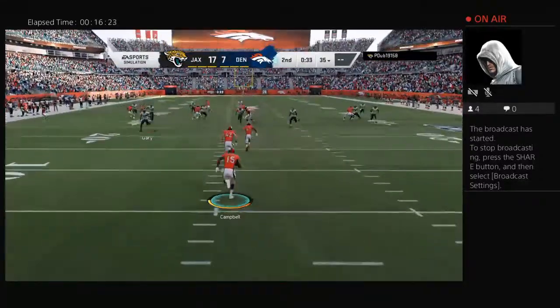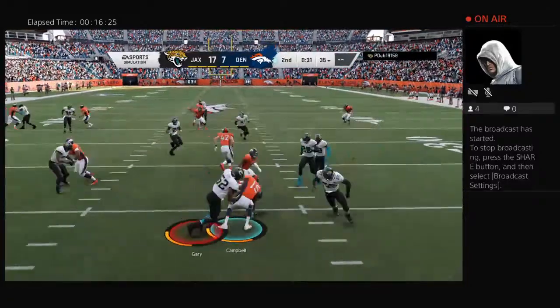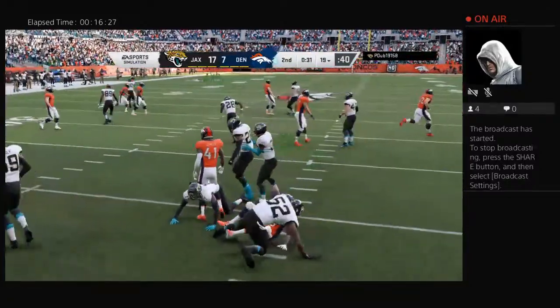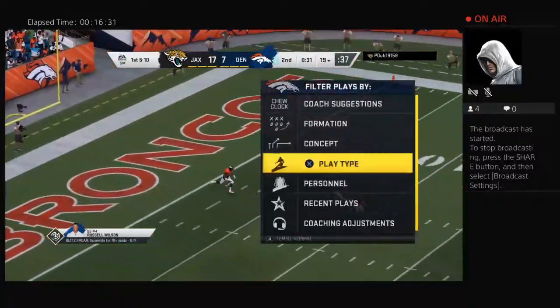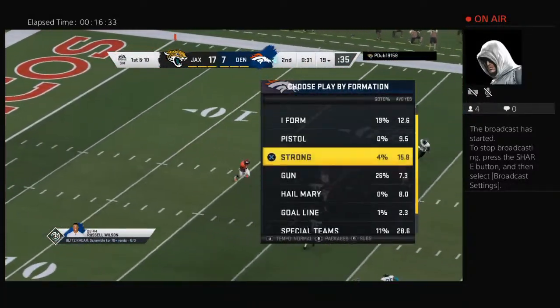This fielded a few yards into the end zone. And he'll take it back to about the 19-yard line. The Broncos take over 1st and 10 at their own 19-yard line.